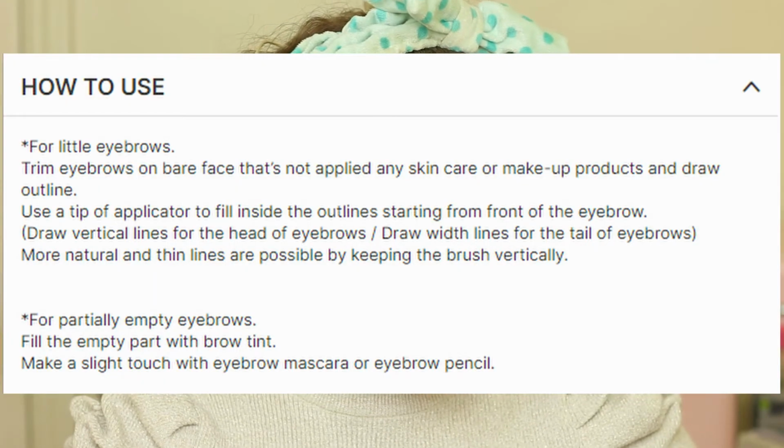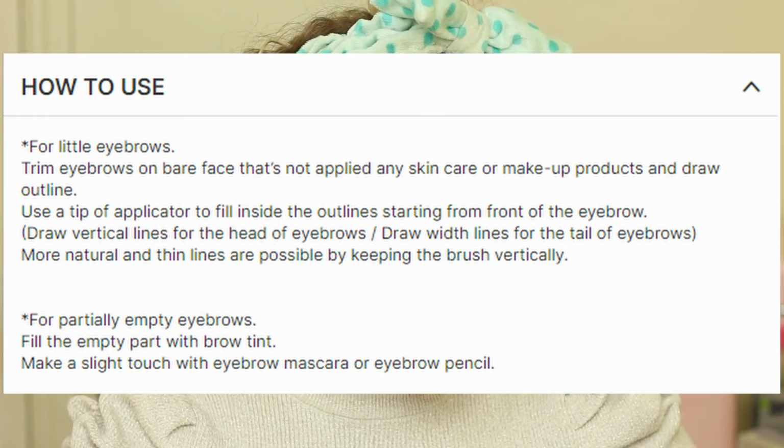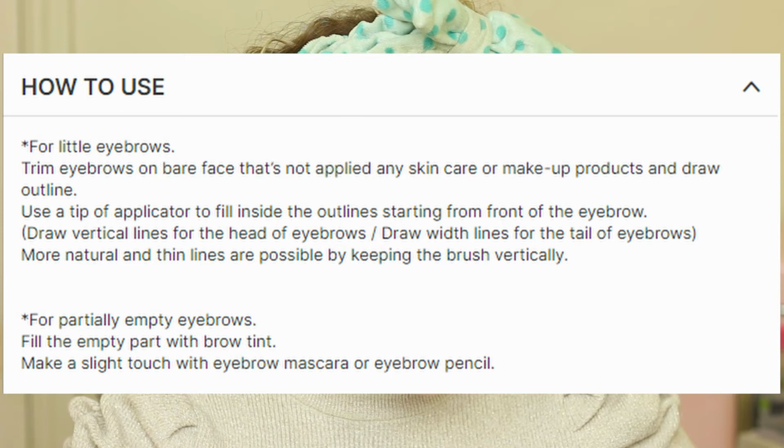What? Yeah, this is literally green on the back of my hand. Okay, so it does say that this is a tint, so I don't know if it's something that's slightly permanent, so I'm very worried about using this. It says trim eyebrows on bare face, that's not applied any skincare or makeup, and draw outline. Use the tip of the applicator to fill inside the outline starting from the front of the eyebrow.